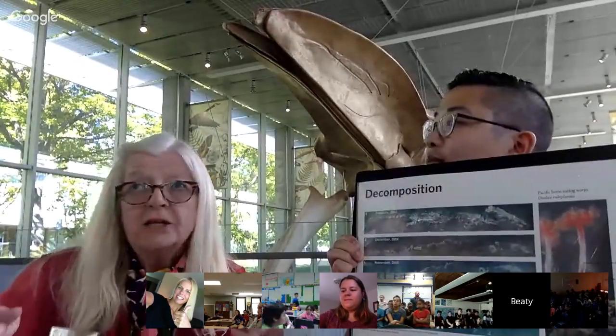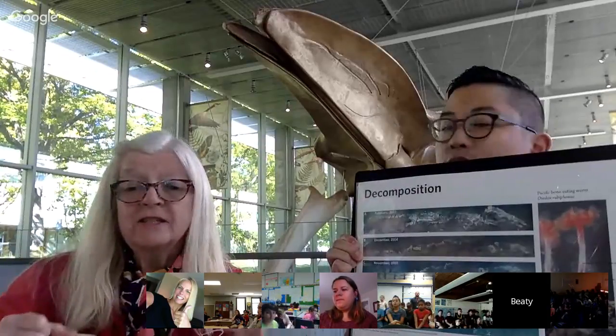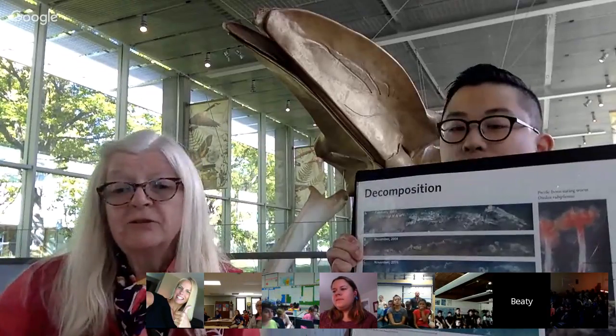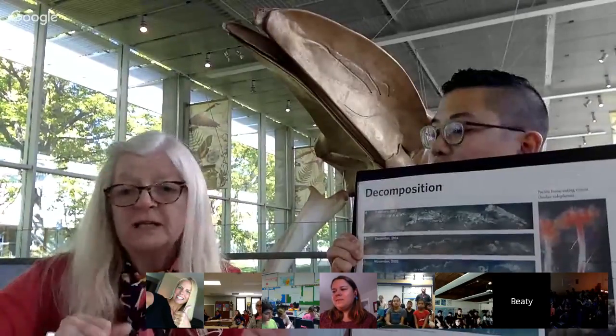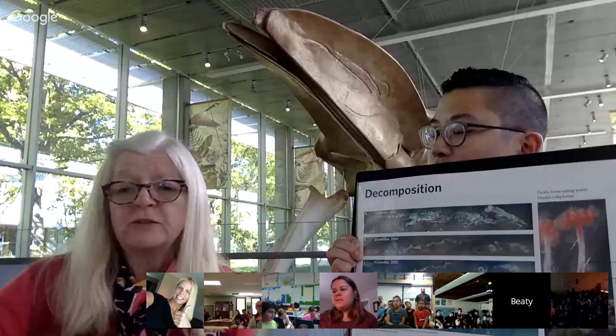And they are being assisted by bacteria who can help to digest that bone and provide food not only for themselves, the bacteria, but also these bone-eating worms.